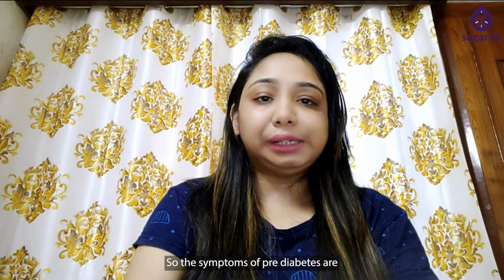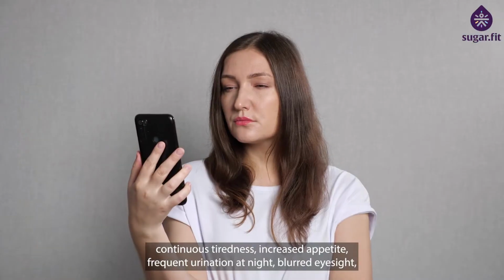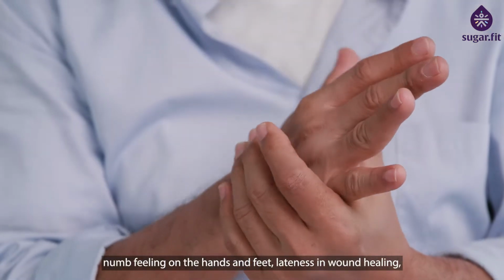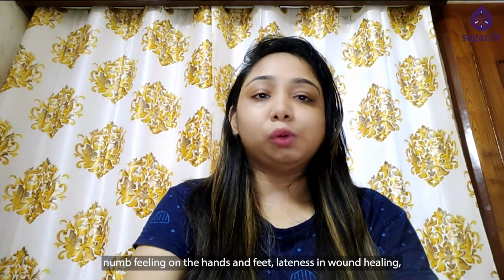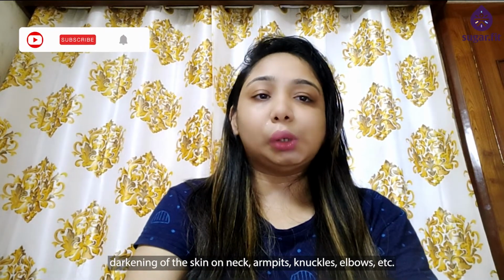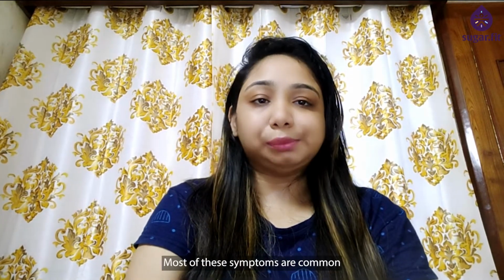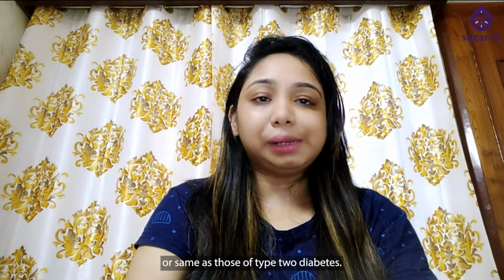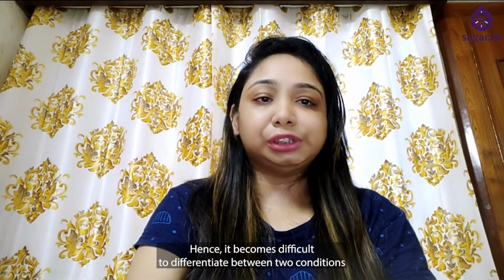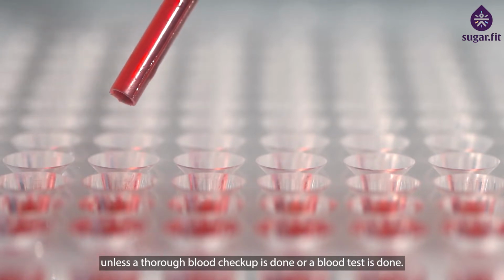So the symptoms of pre-diabetes are continuous tiredness, increased appetite, frequent urination at night, blurred eyesight, numb feeling in the hands and feet, lateness in wound healing, unplanned weight loss, and darkening of the skin on the neck, armpits, knuckles, elbows, etc. Most of these symptoms are the same as those of type 2 diabetes. Hence, it becomes difficult to differentiate between the two conditions unless a thorough blood test is done.